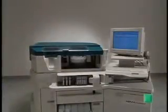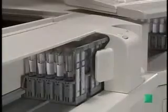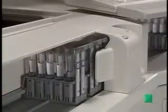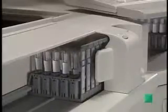The sample entry queue accommodates up to 21 racks. If the LED above the Sample Start button is not lit, press the button. The system moves the rack past the barcode reader and into the in-process queue. The in-process queue holds up to 16 racks.